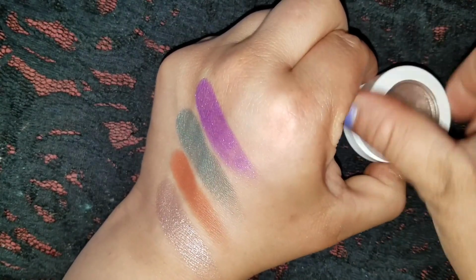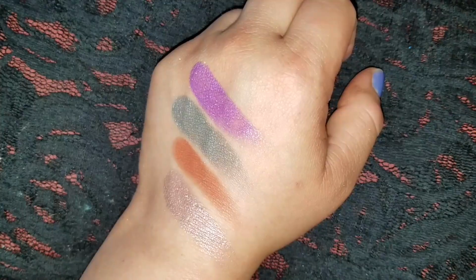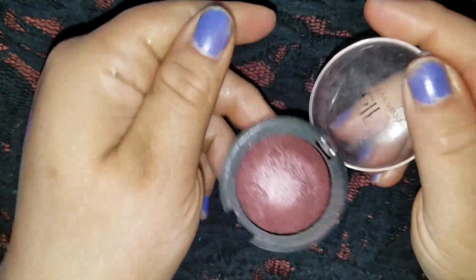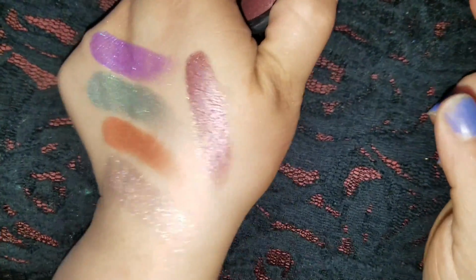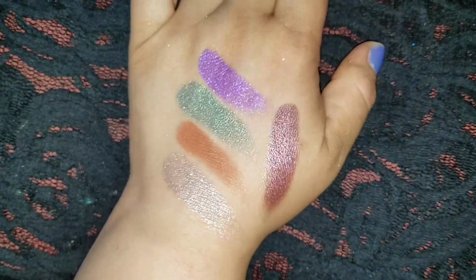And I have two more honorable mentions. Another baked eyeshadow from e.l.f. so that you guys can see a little bit of the variety is this Burnt Plum. It's one of my favorites. It is absolutely super pigmented. Look at that. Look at that. I have a little bit of ColourPop mixed in there, but it's very, very pretty.